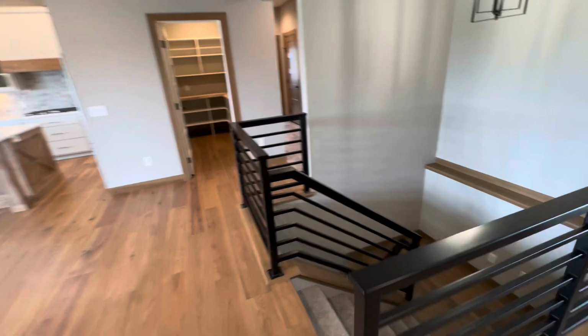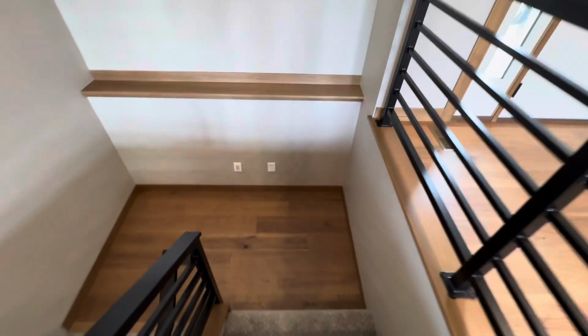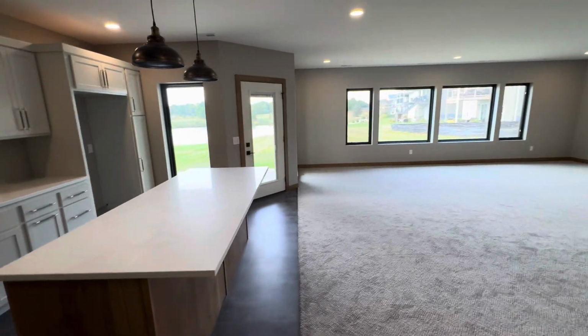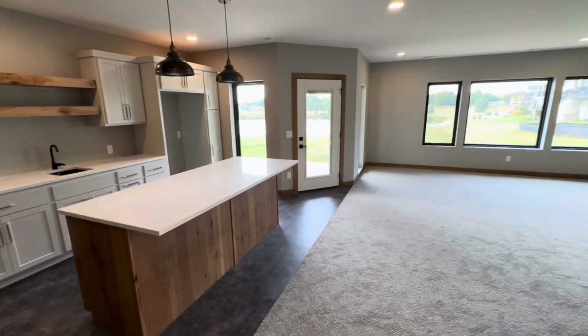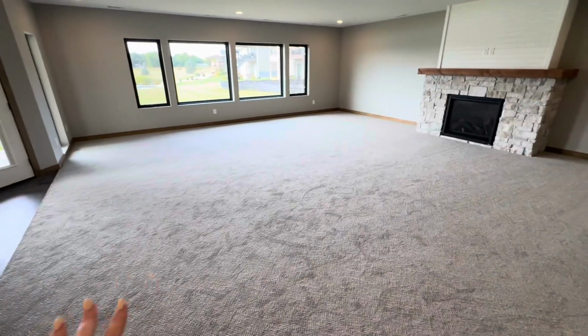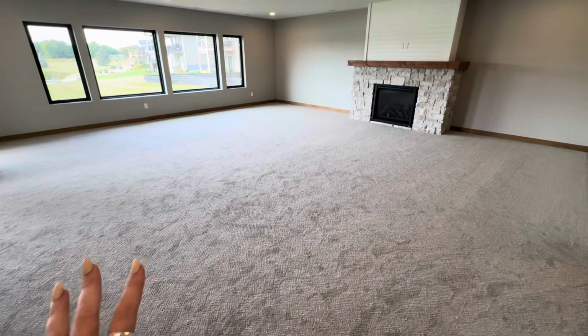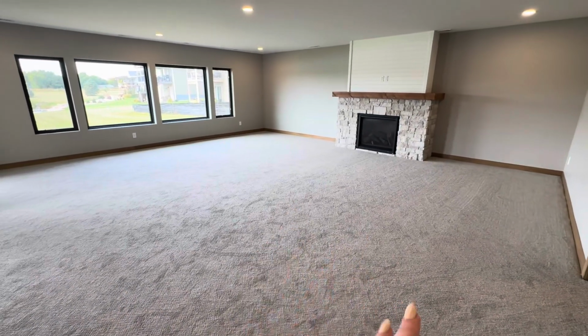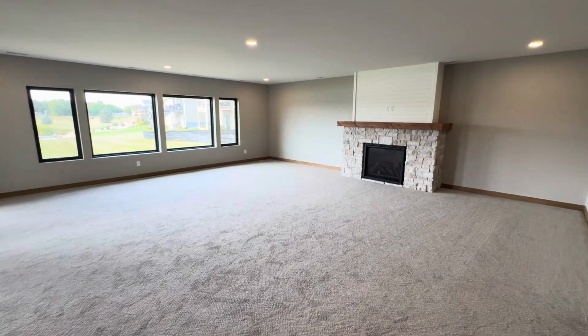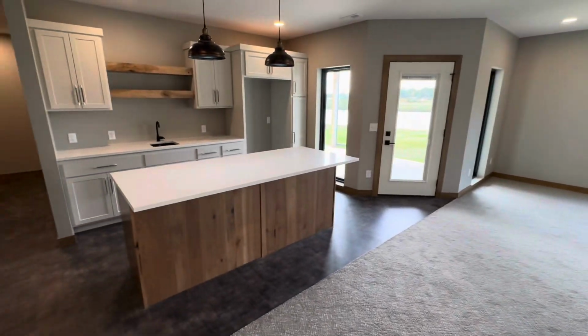All right, and then believe it or not, the downstairs is almost equally as gorgeous as the upstairs. Not a lot of basements are going to be this pretty. So first of all, you'll notice that we have the nice tall ceilings and just a ton of natural light. So it does not feel like a basement whatsoever. This is a huge room, so you really could have room to do anything that you wanted to. You could have a sitting area, you could have a pool table, you can do anything with this space. It is huge.